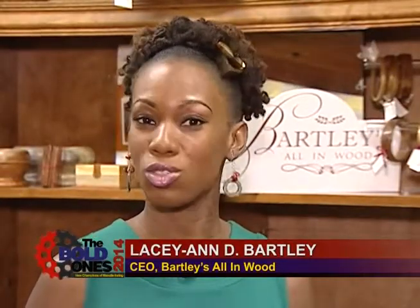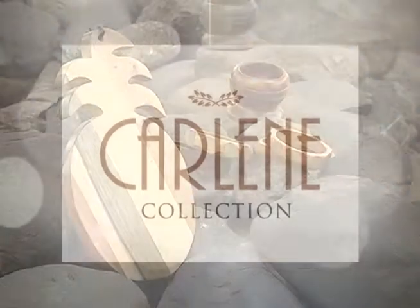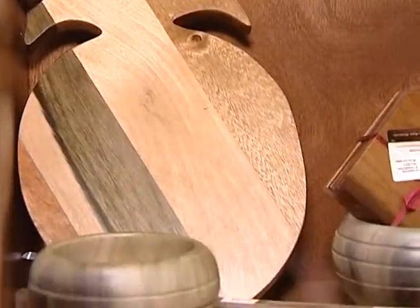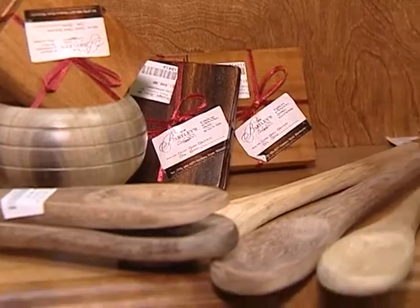You have the Lacian collection, which is jewelry, accessories. You have rings, exotic wood bangles, earrings, necklaces, and these necklaces are wonderful statement pieces. The Carline collection, which is available here at Things Jamaica and Devon House, deals with home accessories, so your wonderful bowls, your mini bowls for your peanuts and so forth, and also coasters, spoons, boards, whatever you need for your home, especially your kitchen.